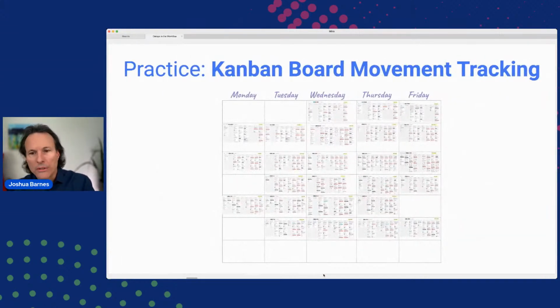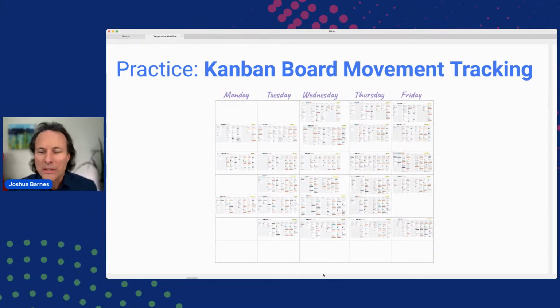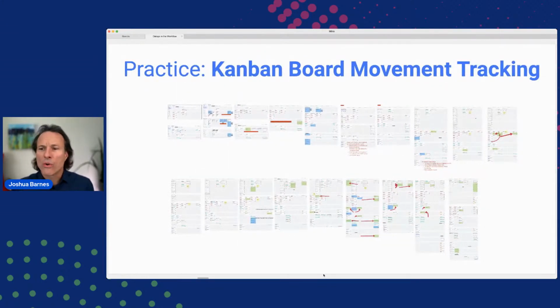So, just some examples. There's another team, another set of Kanban boards, where every day we're just taking a screenshot. You get a couple of days where something was missed. And here's one that's even got more. Again, you can start to see we've got some movement, some tracing, some additional information we're gathering and capturing.